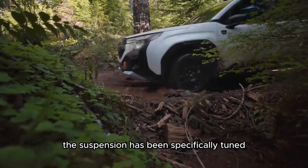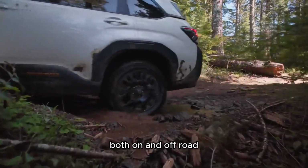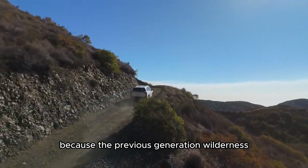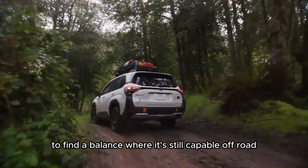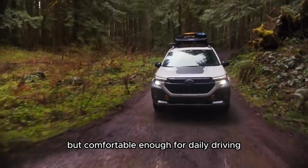The suspension has been specifically tuned for improved stability and comfort both on and off-road. This is something Subaru really worked on because the previous generation Wilderness, while capable, could be a bit harsh on the pavement. They managed to find a balance where it's still capable off-road, but comfortable enough for daily driving.